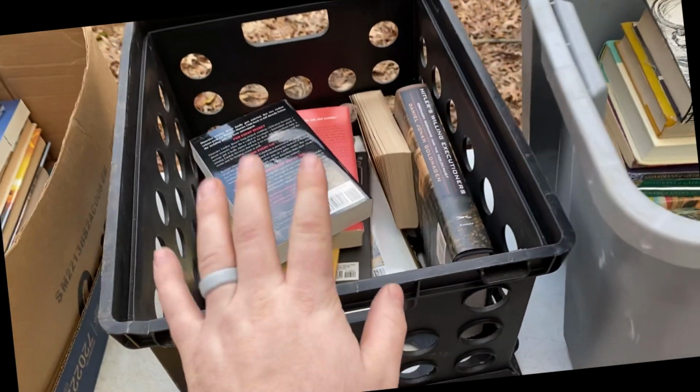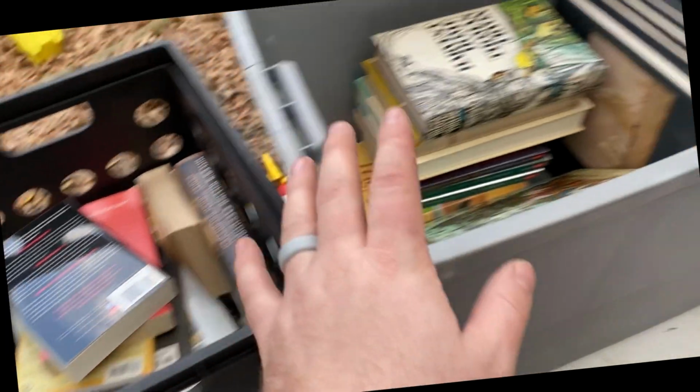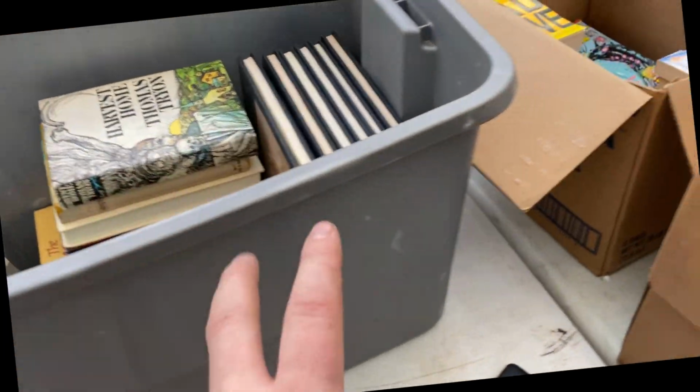Here's Sell Back Your Book plus these two giant lots. So that was looking really good. I will deal with those either today or tomorrow. You might be hearing my kids in the background, they're playing, so it's life.